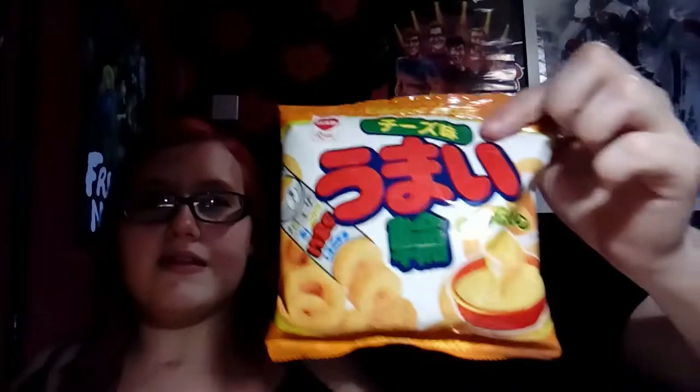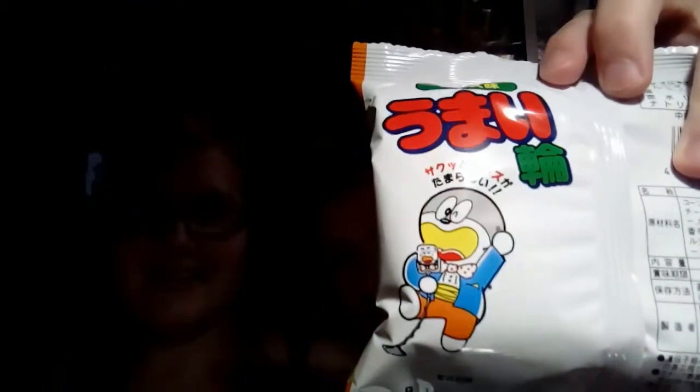Next one is the Umaiwa cheese. At least I could say the second one, maybe. Oh, it looks like those bars we had before. Wait, it's dipped in something. And it has a character on the back that I think we've seen before in a previous one. We need to find out what that is, because I don't think it's just a mascot.